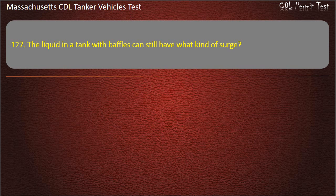Question 127. The liquid in a tank with baffles can still have what kind of surge? Front to back. Side to side. Top to bottom. Answer. Side to side.